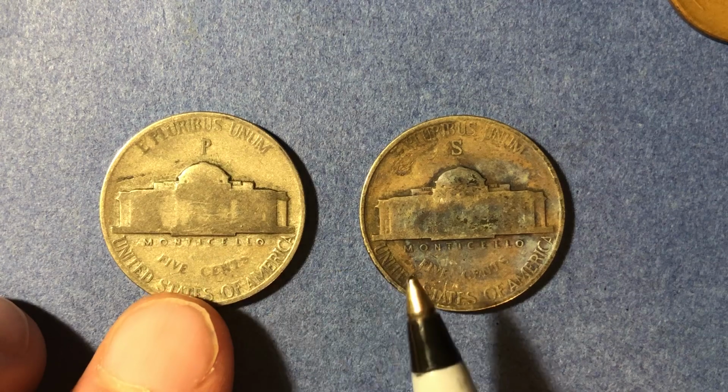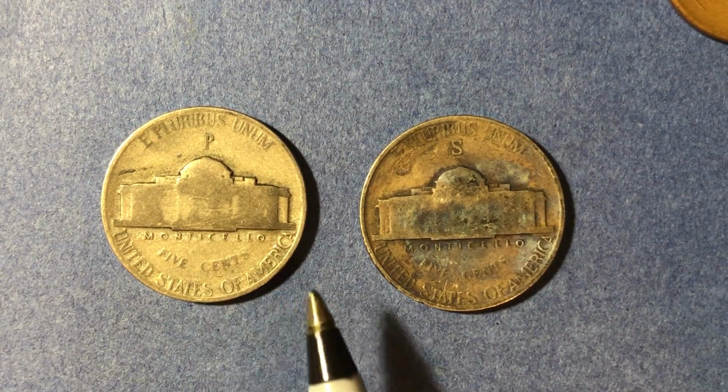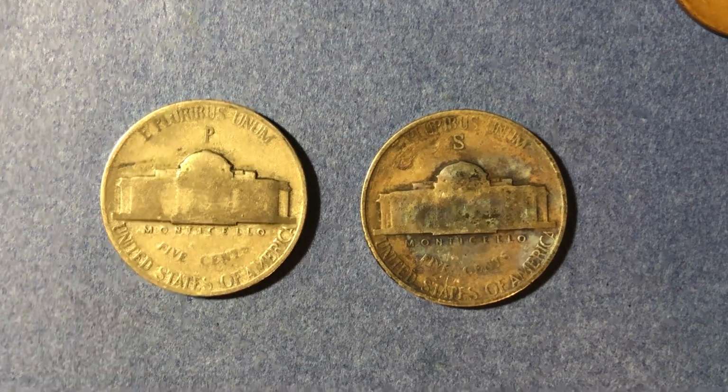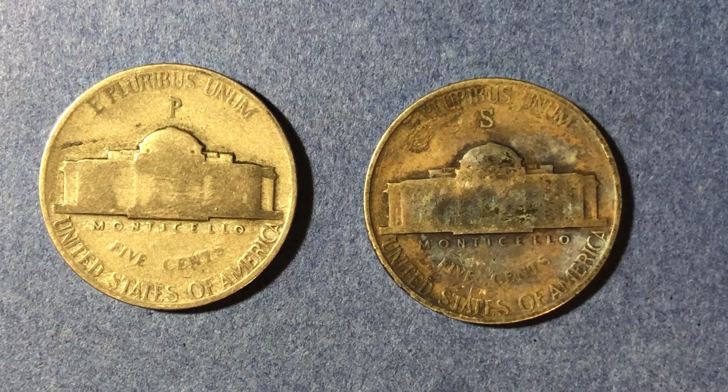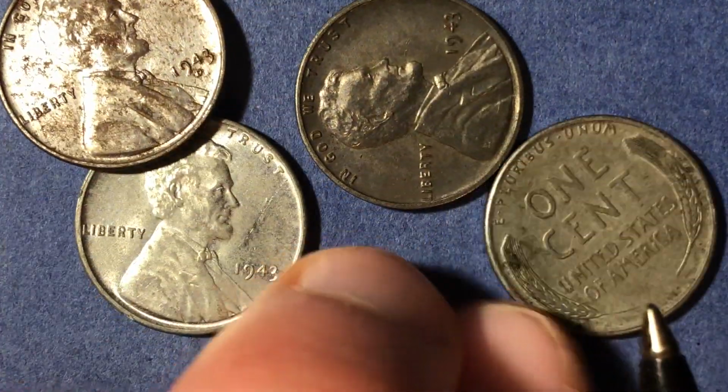A lot of people do look for these while coin roll hunting. They'll go to their bank, get a full box of nickels, and just plow through the nickels and try and find some of these. I've been pretty successful with that, but it is time consuming. You've got to have a lot of time to go through all of the nickels and then return the nickels to the bank. All right, we've got the 1942 pennies, and now let's bring in these ones right here.